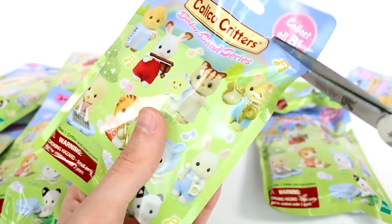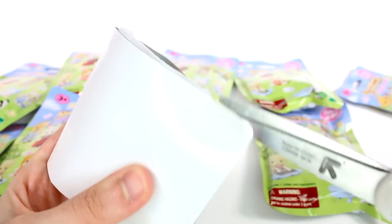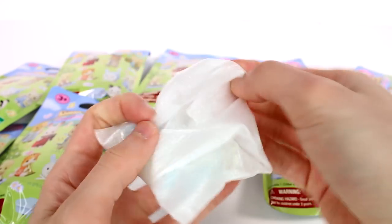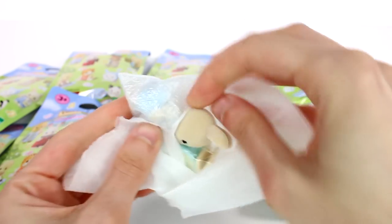Let's open up the next one. Can't wait to see who we got. This one seems bigger. I don't know, I think the piano one would be the biggest one. Oh, maybe the drum one will be the biggest one? I don't know. Let's find out. All right, that didn't really open very well. It is the drum one.